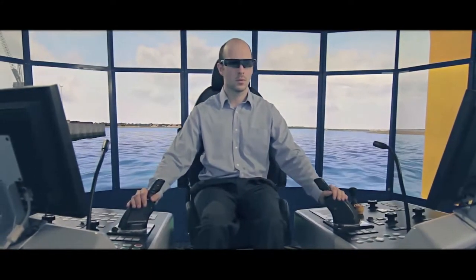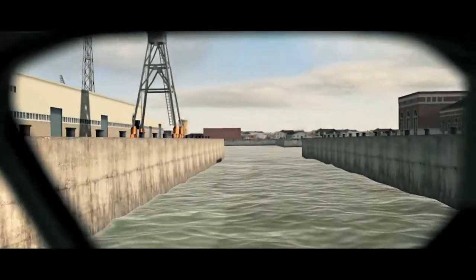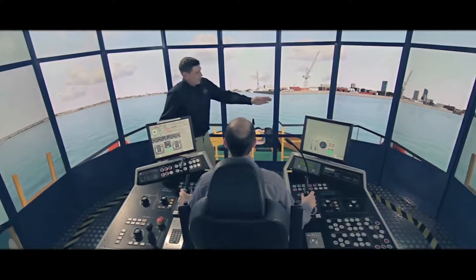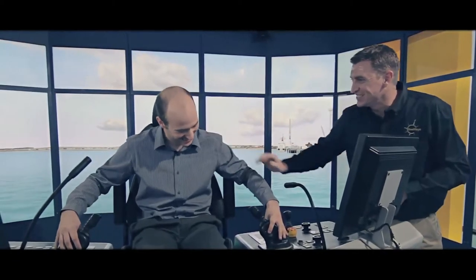For better immersion in the training, Transas has also made its tug simulator three-dimensional, so that Dan will be able to accurately judge distances on a two-dimensional screen. This covers one of the key training requirements of Tugmasters when operating in close proximity to large vessels being towed, which is depth perception. And now we are ready to go on board.